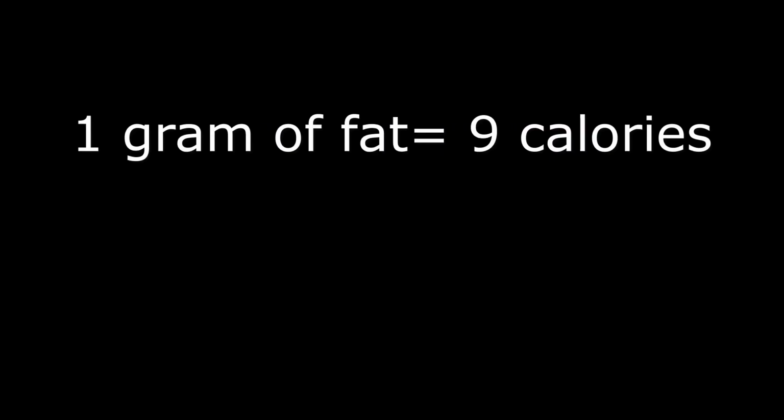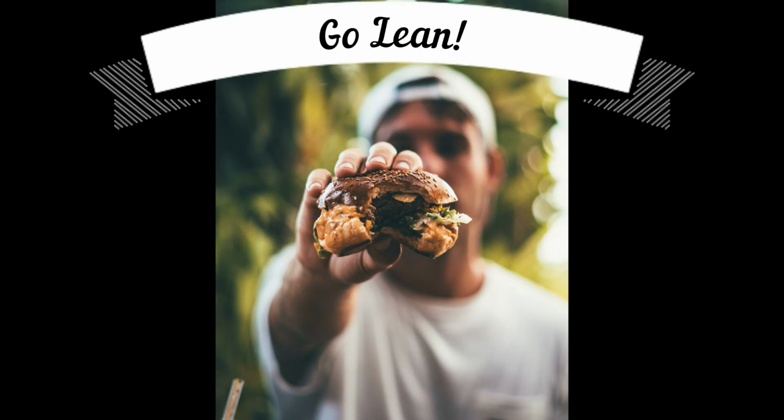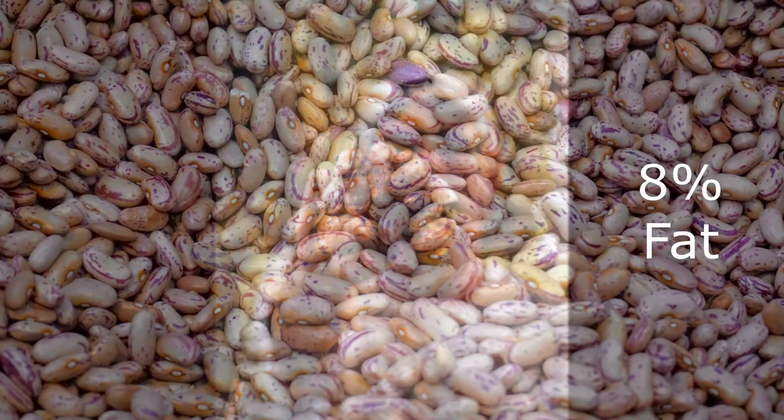Fat contains 9 calories per gram, compared to protein, which contains only 4 calories per gram. So the higher the fat content, the more calories you'll be consuming. For this reason, it is important to choose lean ground beef. To be considered lean, ground beef must be at least 92% lean and 8% fat. So look for those numbers.